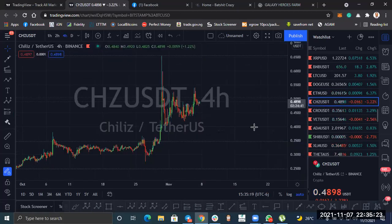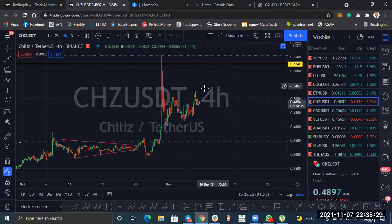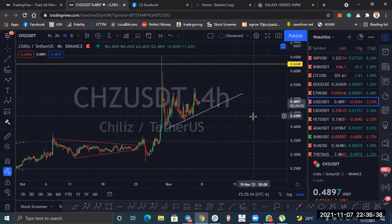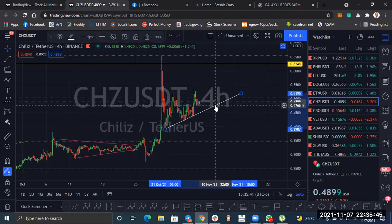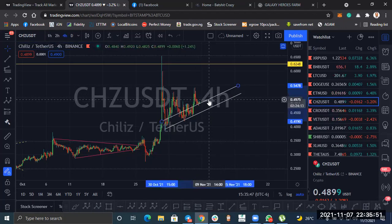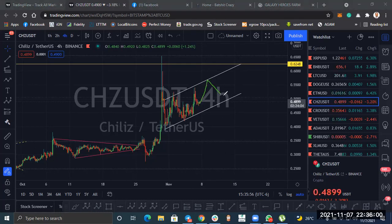CXZ made a sharp drop. Now it is making a channel after the sharp drop. So what next? Maybe something like this. This is what I expect will happen on this coin.